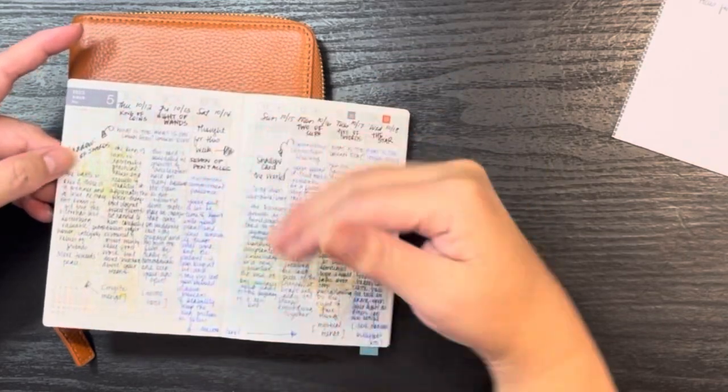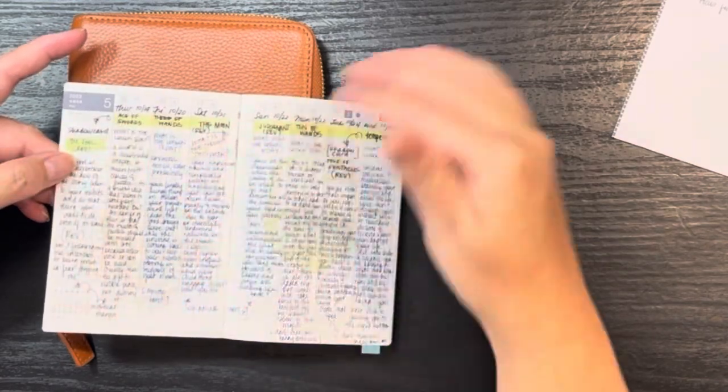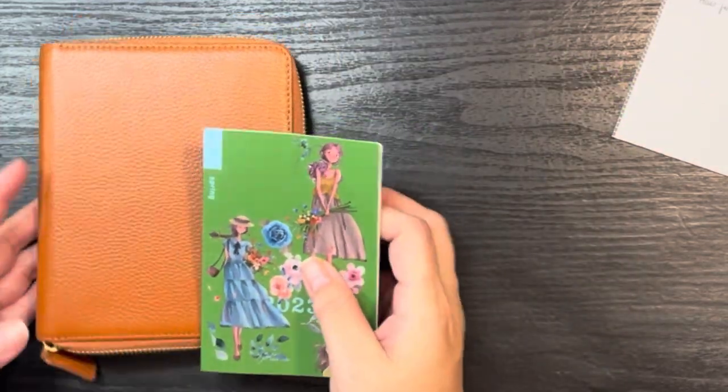Now, as I get more familiar with the cards and whatnot, that might change in the future, but I have really been enjoying this process. And so these are two journals that I will be using going into 2024.